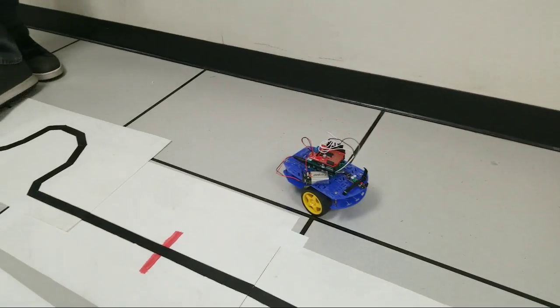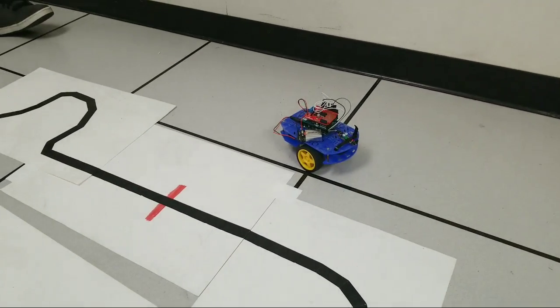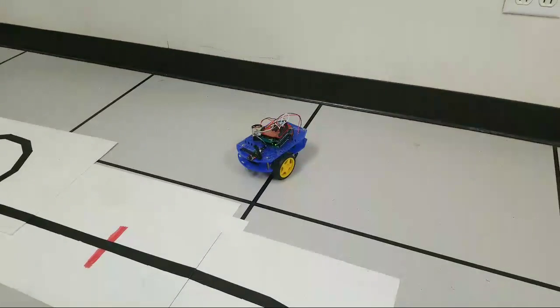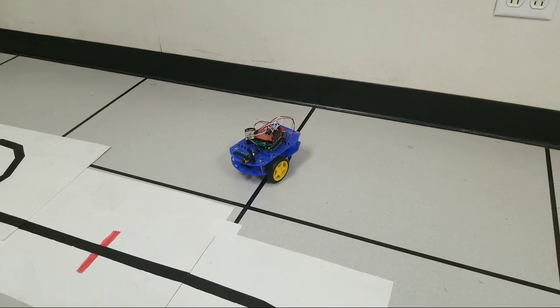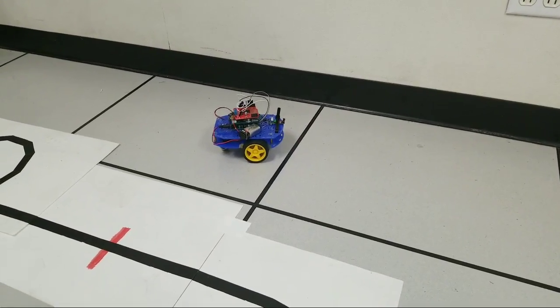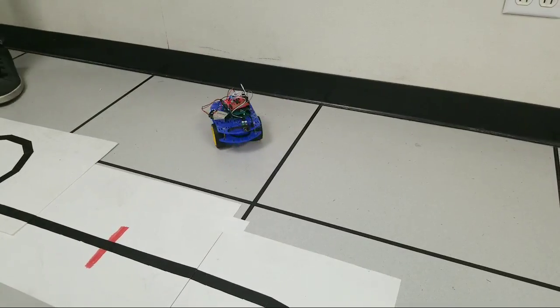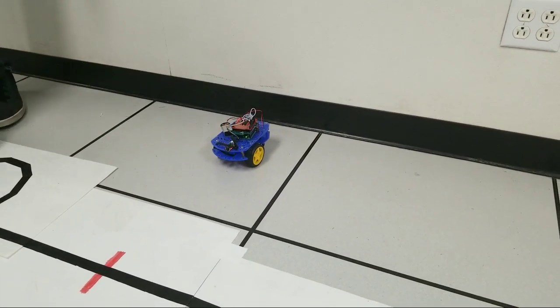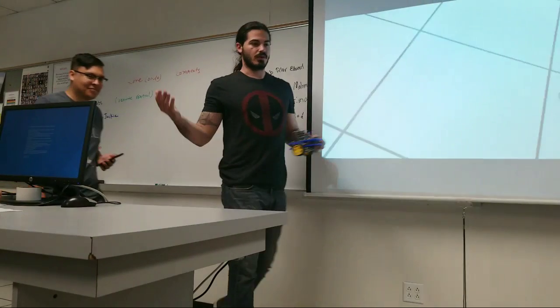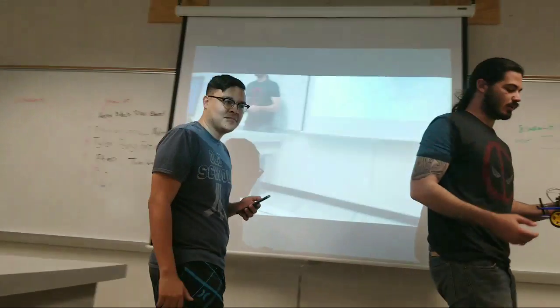One of the wheels is slightly faster than the other, so it doesn't go perfectly forward. Yeah, it's working. He's down by the bathroom, still controlling it. So with Wi-Fi, you can control it from pretty much anywhere, as long as both devices are still in range of the hotspot.